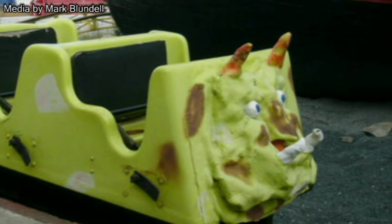Look at the eyes that pop out of their sockets. Look at that sloppily molded face. Look at the tusks that look like they were thrown on at the last minute. If any coaster was more deserving of a meme than this one, I haven't found it yet.